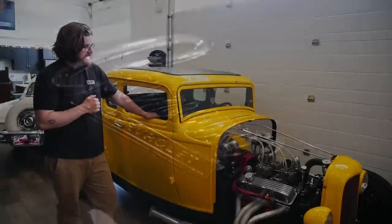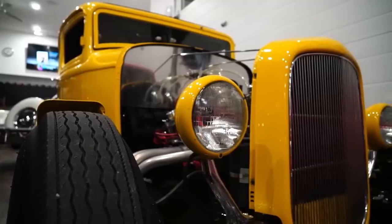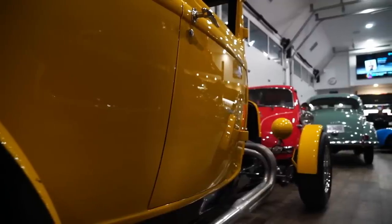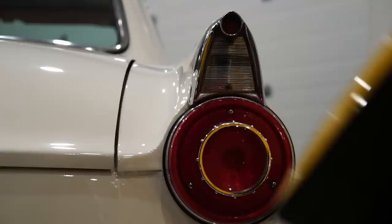This is a movie car. This is a '32 Deuce Coupe. This is from the film American Graffiti. It's a replica of the car from American Graffiti that John Milner drives. We've amassed quite an extensive collection of American Graffiti cars.